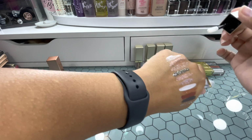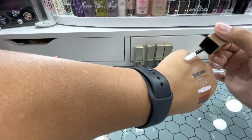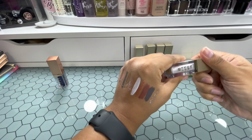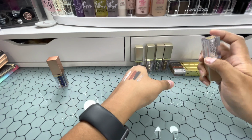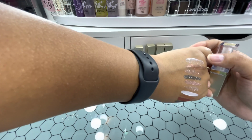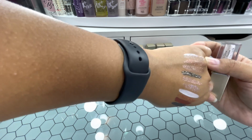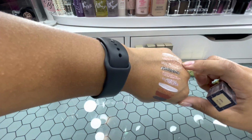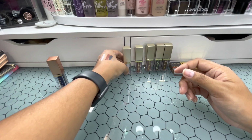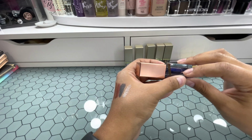Then we have Perlina. Which is very similar to the one from Whiteout. It's a little more streaky. This is more like a topper. This one's more of a topper than an actual one that you can use as a base. Like I said, it's got a little bit more of that white kind of color to it, but it's very sheer. So this is something that you would use on top of an eyeshadow as opposed to like these that you can use on their own as an actual glitter eyeshadow.